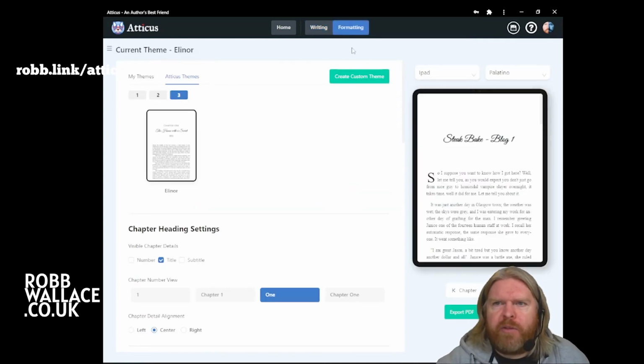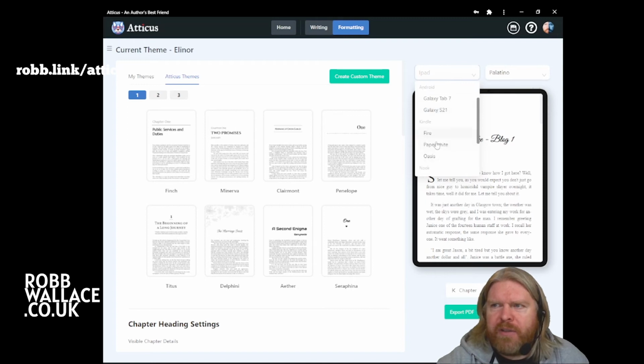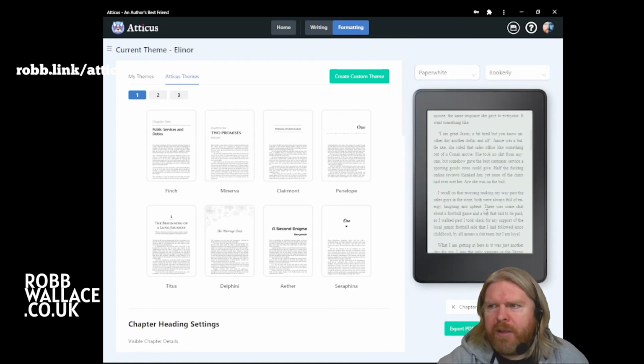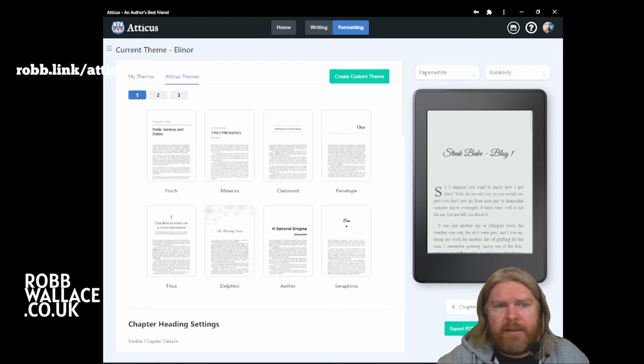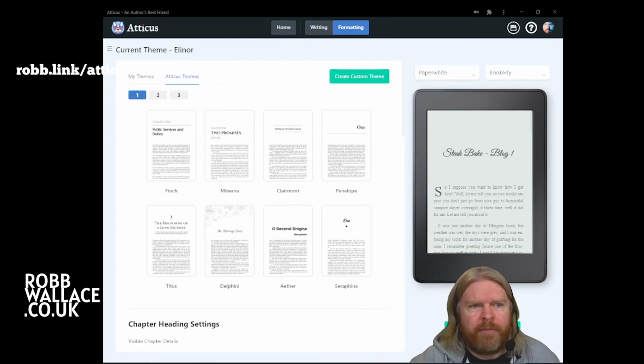Now if I whip over to the formatting, it formats my book for ebook and print seamlessly. I can see what it'll look like on different devices. There's the Paperwhite I like, and I'll just move me. You can see there I can export it to PDF and Epub, no problem.